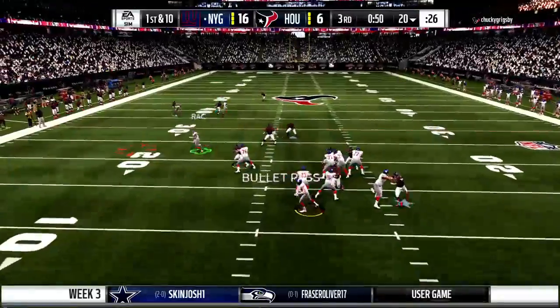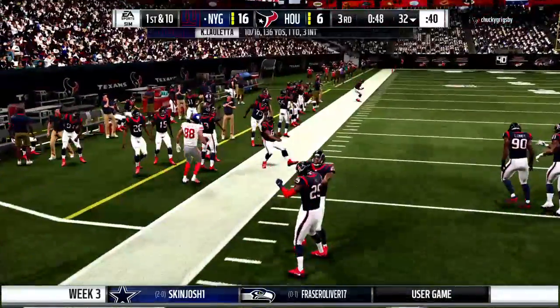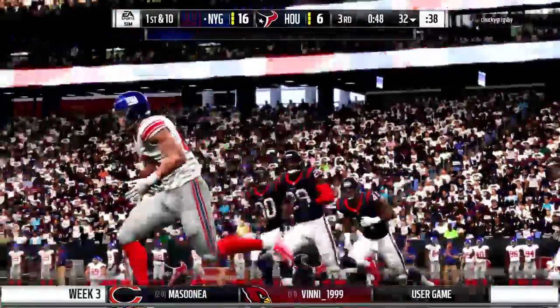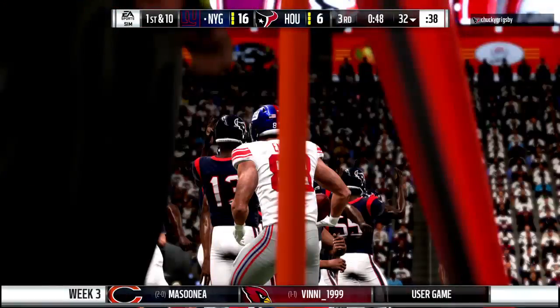Here's Lauletta after the interception. Throw left side, complete to Ingram. And he is out of bounds, getting it across the 30-yard line. They pick up 12 on the play there, and they move the chains.